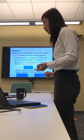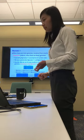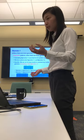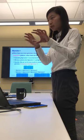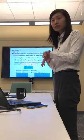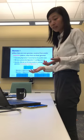So the first heuristic is quite simple and intuitive: whatever the number of genomes you have, I just consider one genome or two genomes, and then I sequentially run them, like in twos or ones. And then I can construct any given number of genomes.